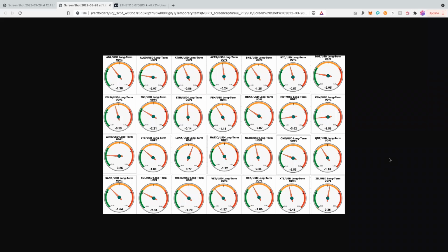For quite a while now, we've seen that most of these needles are pointed to the left, indicating that most assets have been relatively oversold from the point of view of the model, and that there is plenty of upside potential that the model has considered realistic for many assets. There's now a little bit more of a mixed bag, because some of these altcoins have started to make moves back toward the upside and have kind of reverted to the mean. And so we see that reflected on the UDPIs.